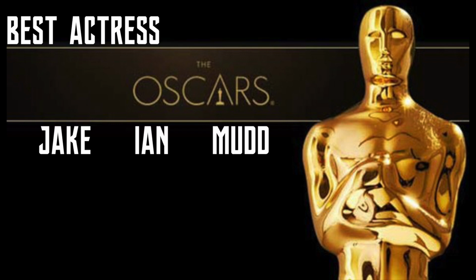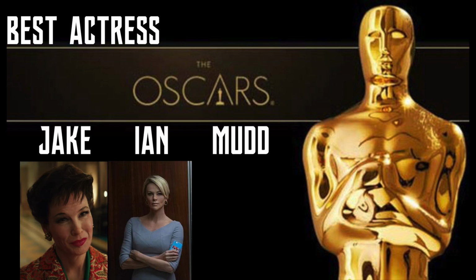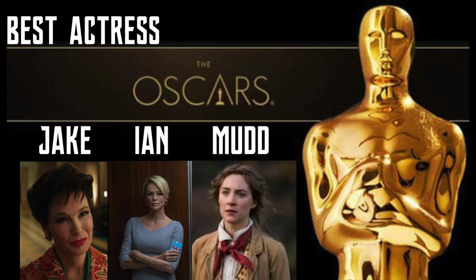All right, guys. Best actress. I'm picking Judy and Renee Zellweger. Again, it's purely driven off who won in the guilds, so I'm picking her. I picked Charlize Theron because I think that's a lock. I really do think that's a lock. She did fantastic. I picked Saoirse Ronan for Little Women. She also did a really good job. She's 24 years old, and I think this is her 4th or 5th Best Actress or Supporting Actress nomination.